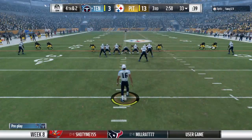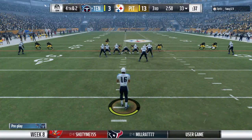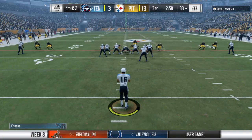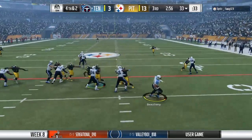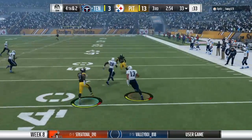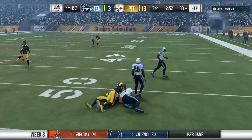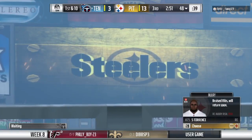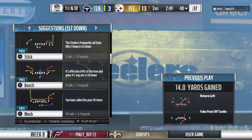Here's Pat O'Donnell now as he'll punt it away for the second time. And now the up man has it. It's a fake. And the gamble pays off. They get the first. The Titans get 14 yards there and move the chains as well.